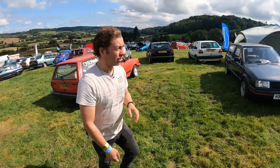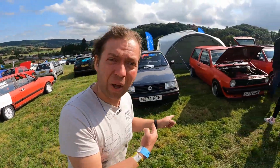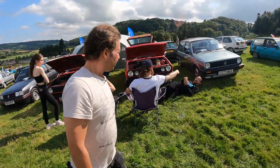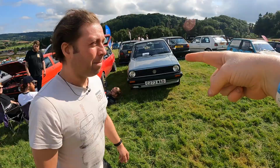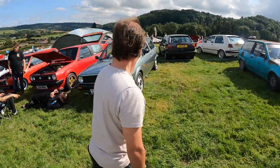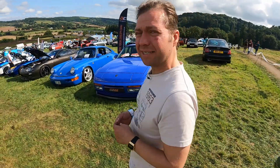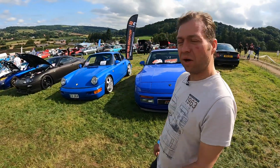More VW action. It's not just Golfs. Check out the Polos. That was your brother's first car, wasn't it? It certainly was, yeah. I love a Polo. Yeah, my sister had one of those. What a bread van. Yeah, in white. Oh, mercy. Seems to have appeared on Supercar Row here, look.